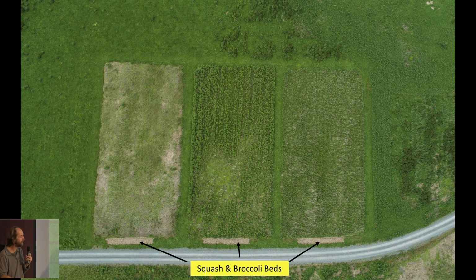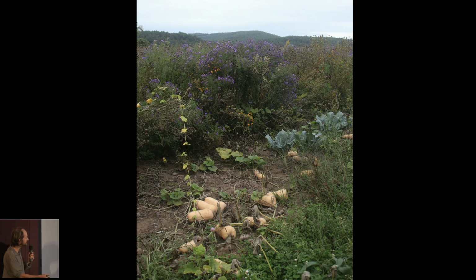But the question is really, are they doing anything? So what? It's nice if you're an entomologist and you get excited about it, but so what in terms of production? So we planted squash and broccoli beside each of these plots to see if there was any effect. And there's the squash growing up. There are some nice flowers.